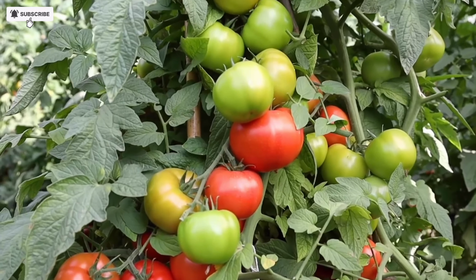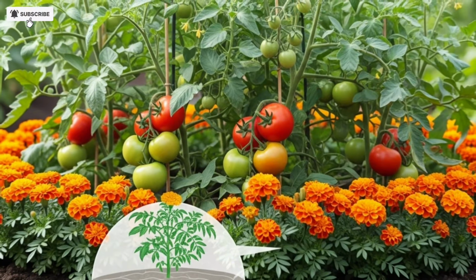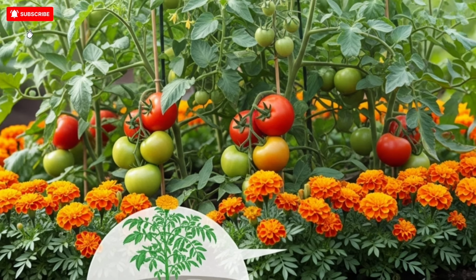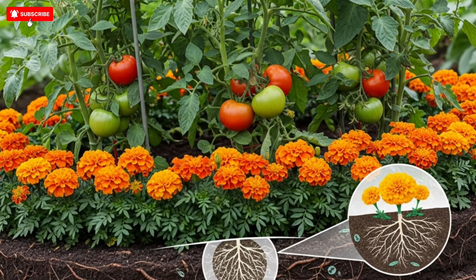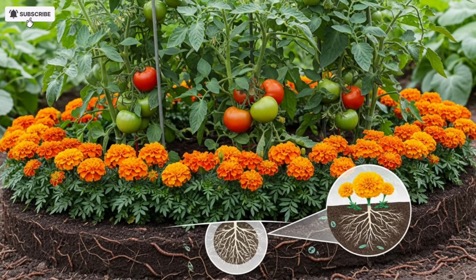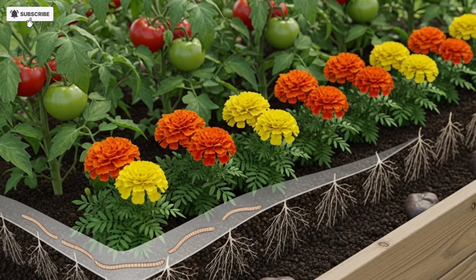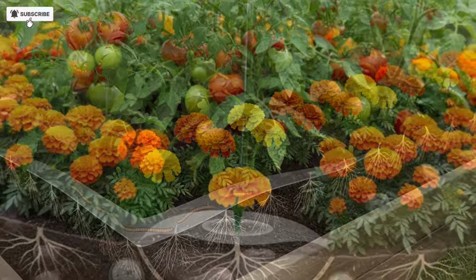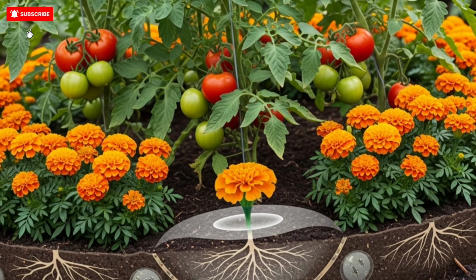Now let's talk about marigolds, the classic companion plant. These little guys are like your tomato's personal bodyguard. Marigolds release a special compound that repels nematodes, those nasty root parasites that can wreak havoc on your tomato plants. Just imagine, your tomatoes are safe from those pesky nematodes, all because of the humble marigold. Planting them around your tomatoes is like setting up a protective shield around your garden. They're beautiful too, with their cheerful yellow and orange blooms. So not only are you keeping your tomatoes safe, you're also adding a pop of color to your garden. Marigolds are a total win-win.